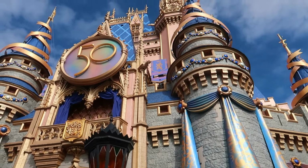Magical place. I mean, it's a great place for the kids, isn't it? Great place for little kids, you know. Fantasyland. Very magical.